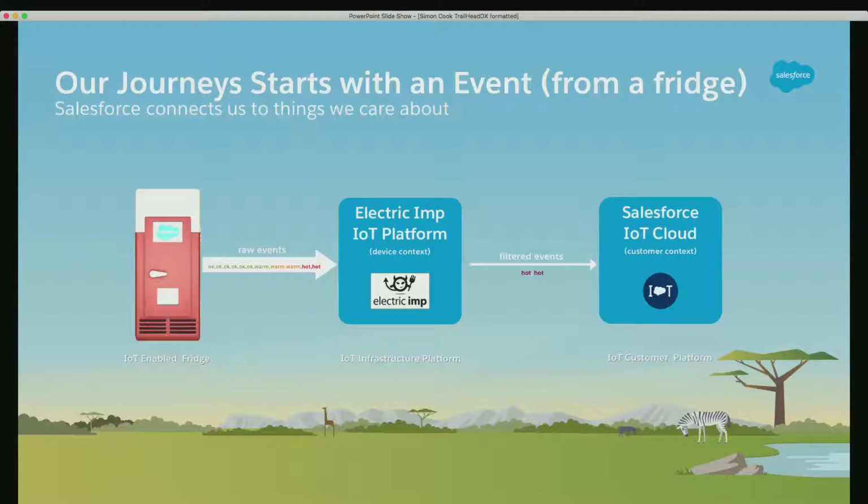And this all begins with an event from a fridge. Has anyone seen any IoT events today, or anyone done any IoT work with our IoT platform? Excellent, cool. So there's a brilliant Trailhead on IoT. And if anyone has any interest in IoT or devices at all, it's really worth doing. If you just do a search for Electric Imp, I know it sounds odd, and IoT on Trailhead, you'll find the Trailhead that we use to do all of the IoT part of the demo.